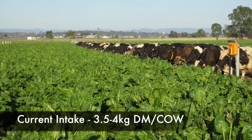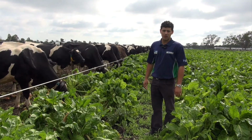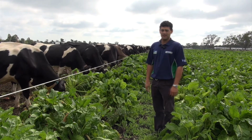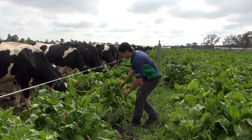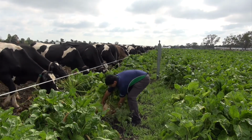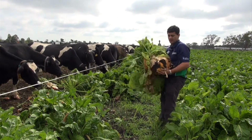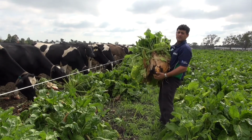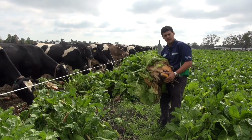The cows now are consuming approximately 3.5 to 4 kilograms of dry matter per day. And you may wonder how the cows actually eat the beet. A large proportion of the beet is actually up out of the ground, as you can see here with this beet. They're quite large. Now, only a small proportion of this beet was actually in the ground, so that makes it quite easy for cows to nudge them out of the road and lay them on their side.